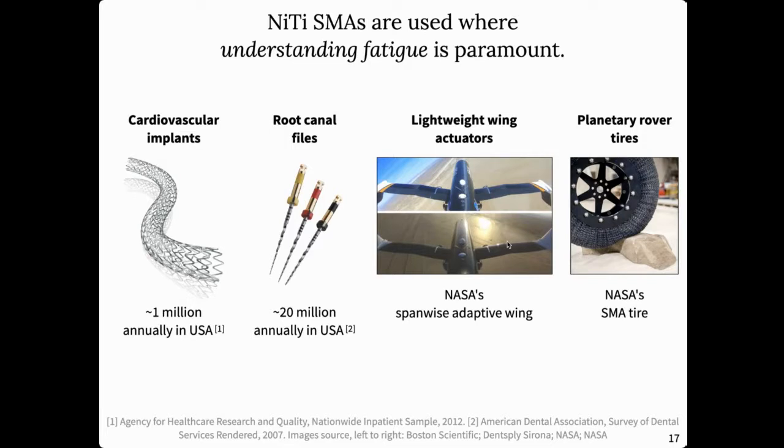So this goes back many years. For example, when the Hubble telescope was launched in 1990, its solar panels were deployed and spread out like birds' wings using a shape memory alloy. NASA's continued to use them over the years. They developed these span-wise adaptive wings where the wingtips can be down for stability during a low altitude part of the flight, and then they can flip them up for fuel efficiency later in the flight. Those are solid state actuators with shape memory alloys. And also they use the superelastic effect for these tires. So these are going to be on the Artemis mission for our next lunar rovers.